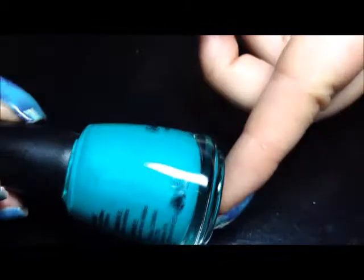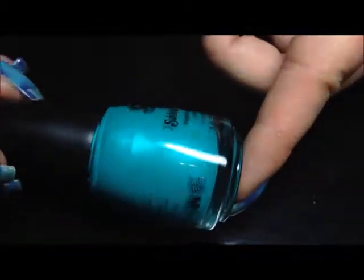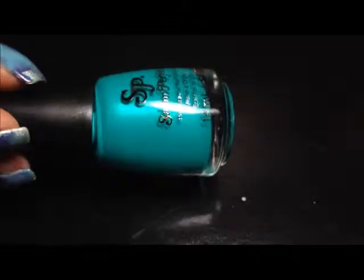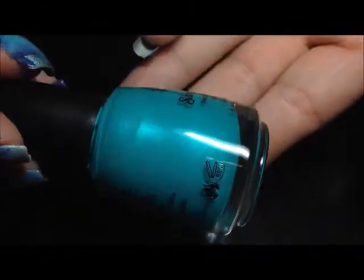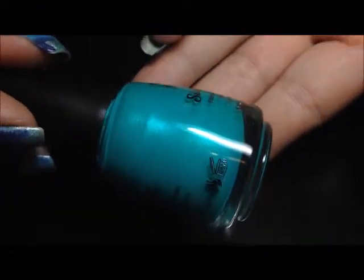And then the last one is called Gone Sailing. This one also has a sparkle in it. This one's more of a green. It's kind of a little bit of a teal. It's a little more teal than it's showing up on camera, but if you can see that shine in there.